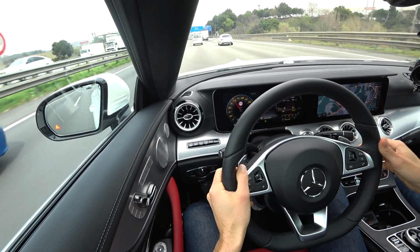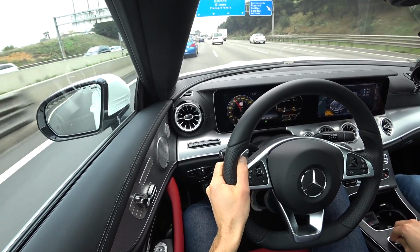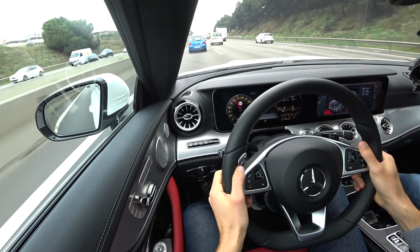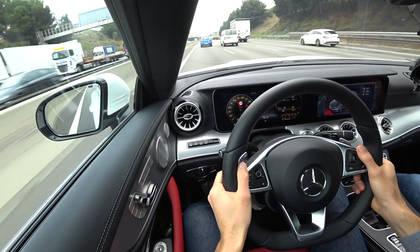So 120 here again. We can also take the different riding modes. Also here, for example, Sport Plus would be the sportiest. Then you're already here. Car shifts down.